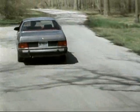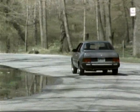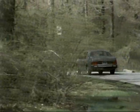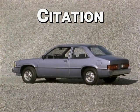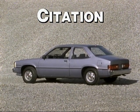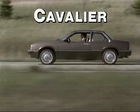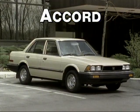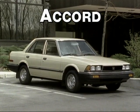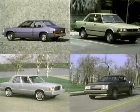For the first few months of its introduction, Tempo will be the only 1984 model in this market. The competition? Citation, with styling and much of its technology dating back to 1979. Cavalier, newer but still a carryover car. Reliant, minor changes from its 1980 models. Accord, a carryover style for several years. We are about to show you Tempo's many superiorities over these competitive cars.